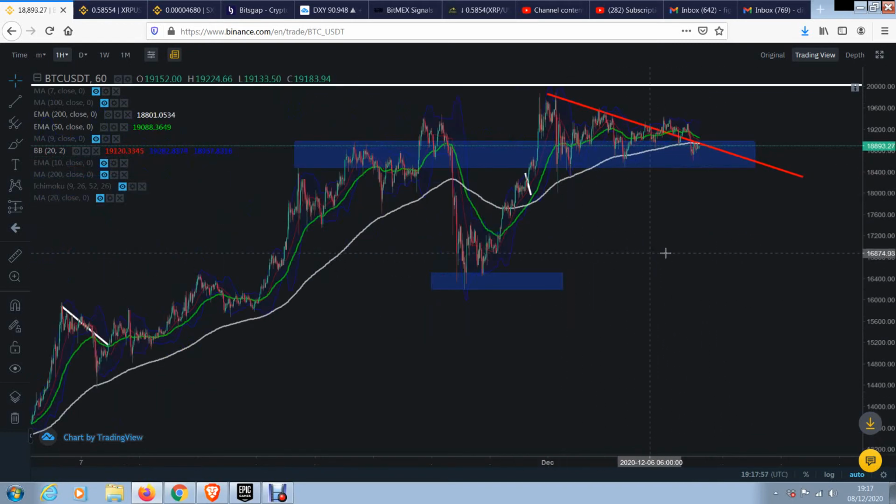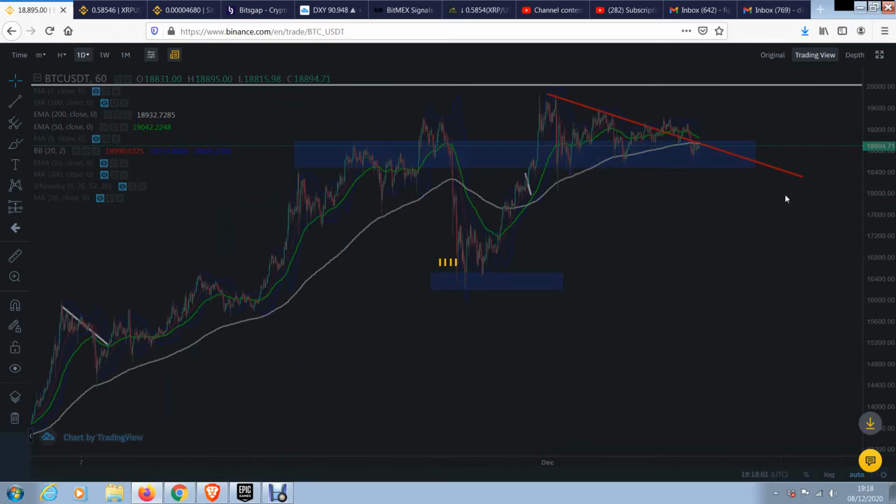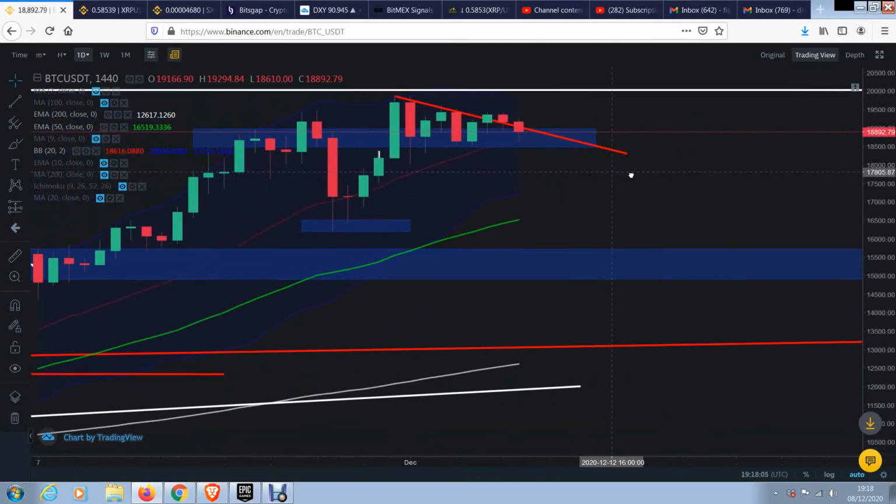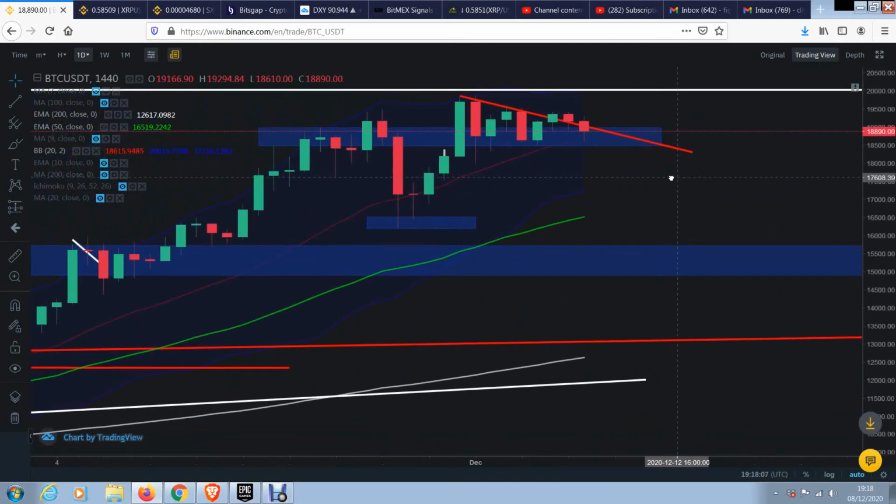Now, again, it's not the end of the world, and I'm not calling for a massive dump or anything, but it does raise a few red flags. Maybe something to consider is that we might not be ready for the all-time high quite yet. We might not be ready for the $20,000 quite yet. We might be ready for it in a few weeks, but we're not ready for it now.